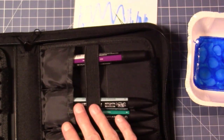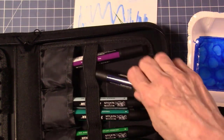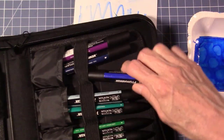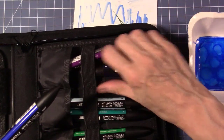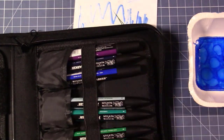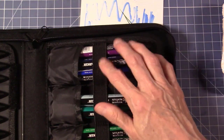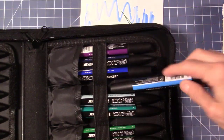Well, I was trying out my markers. The intention of this video is not to try out the markers. Sammy, this is very interesting. I must have done it like that to see if I could get an additional one in there, because the blender is a separate color.